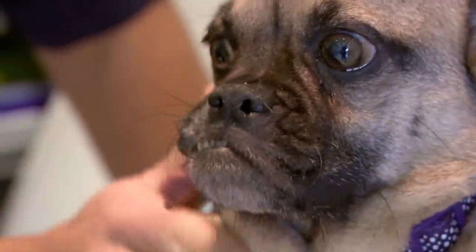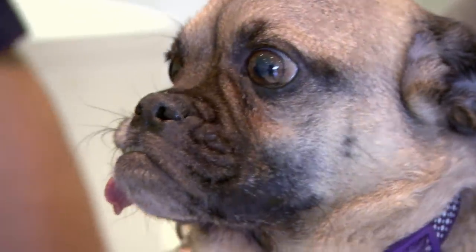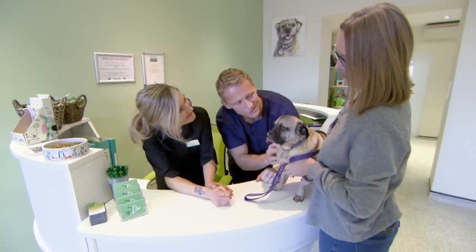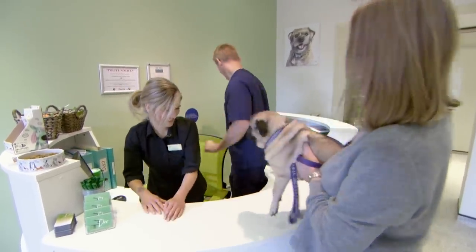And I love the fact you haven't pointed out her most distinguishing feature. I was about to ask. Yes, a little sideways tongue. It's not something you see every day, is it? But that's not what she's in for today, though, is it? No, today it's her legs, her wobbly legs. OK, let's get you in the consult room and have a chat about your legs. Yes, come on in. Down we go.